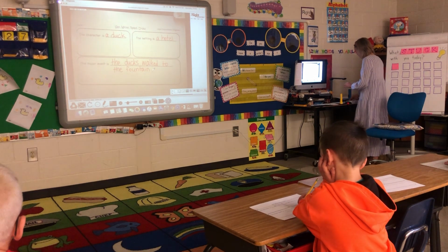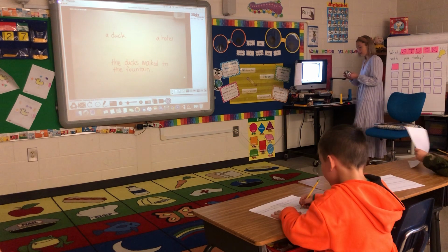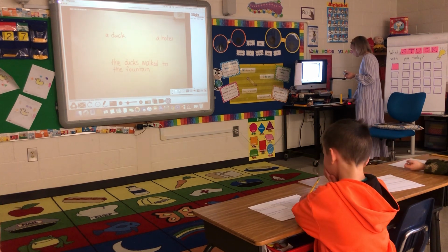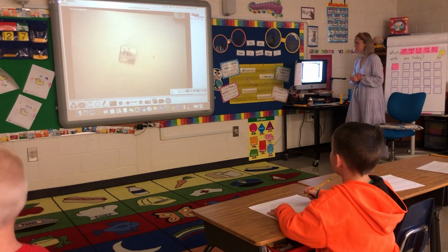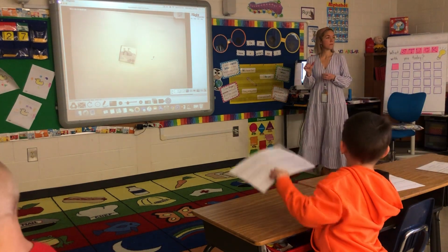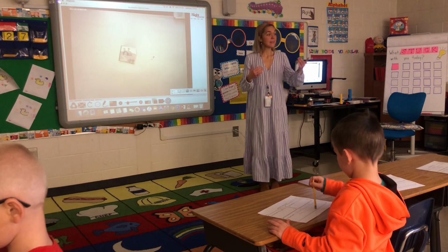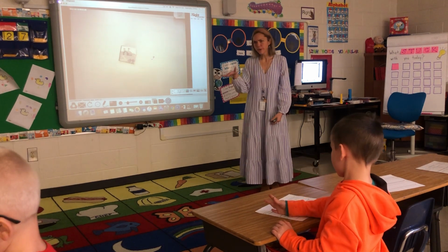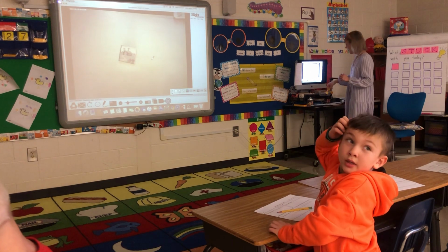Okay, are y'all done with this? I'm going to flip this over for a second. There's a setting and there's a major events in here, okay? So for instance, if I were to roll this dice and it landed on this, what is that? A farm. Is that a character, setting or a major event? Is the farm a location, a place? It's a setting, right? Because a farm is a place. It's not a person and it doesn't do anything. So that would be an example of us identifying the setting, okay?